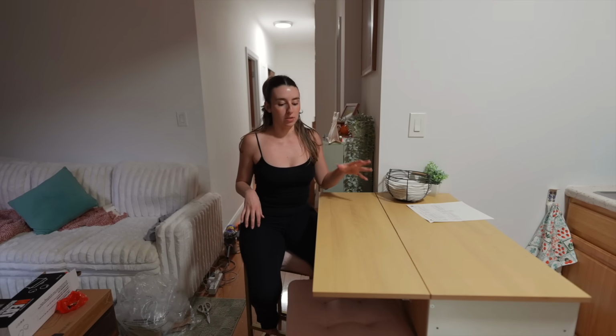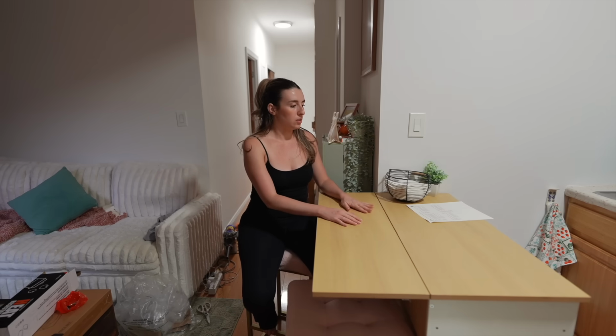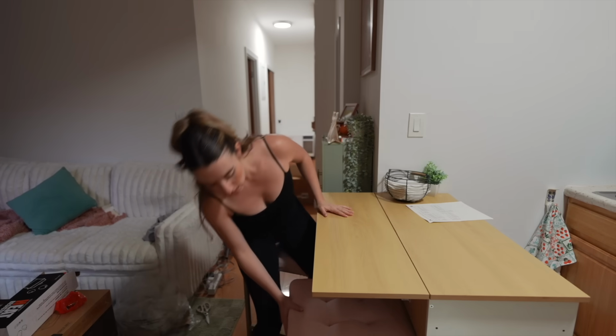Before, I was a few inches too tall and my legs would hit, but now this is the perfect height to eat breakfast. Now I have a real table to sit at. So I guess I'll just leave this out for now.